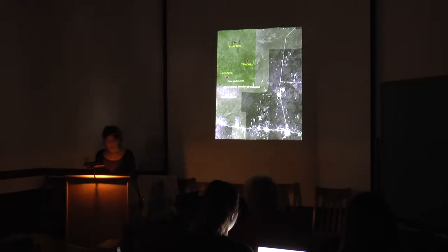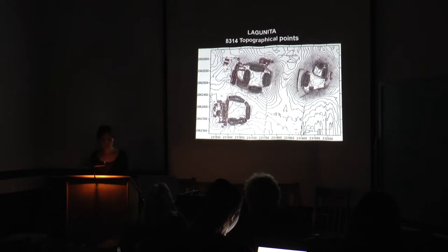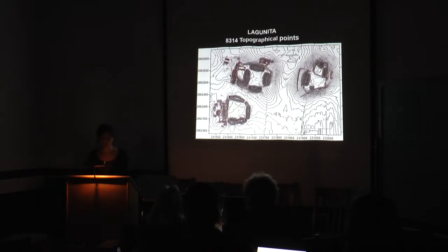So along with Tamchen, in 2014, Lagunita was found and I was called to map it. The site is located 7 kilometers southwest, sorry, almost southwest, of Tamchen, almost 1.5 kilometers from what looks like a perennial lagoon, maybe the same that gave the name to the site. The main objective was to map the settlement and document its main features. Topographical measurements were made with a total station and with the use of transects with the machete in order to model the terrain. So we are in a natural reserve, so we couldn't cut almost anything.